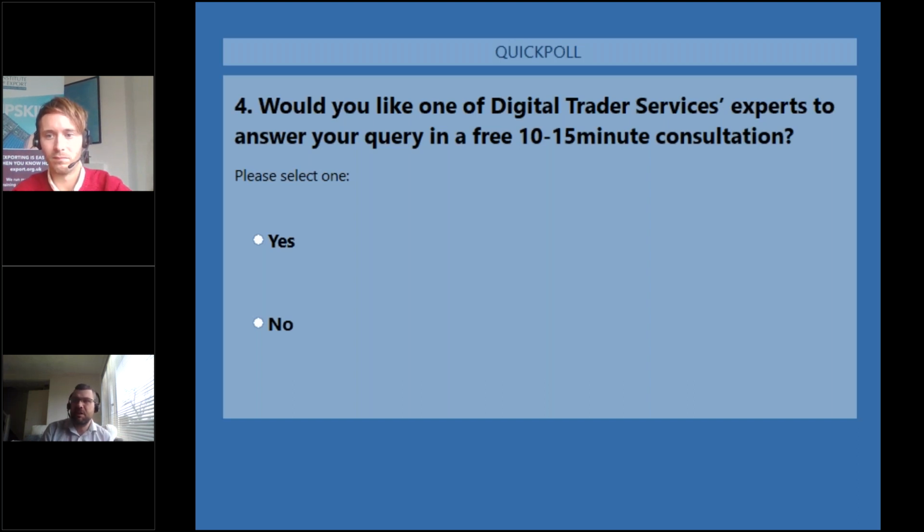Customs warehousing, you can bring finished products not in free circulation, stored in a customs warehouse without payment of customs duty, excise duty and import VAT until you release them from there and decide what you want to do with them. Potential that customs duty could be never paid if it's then re-exported back outside of Great Britain.